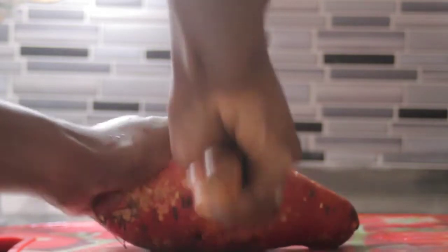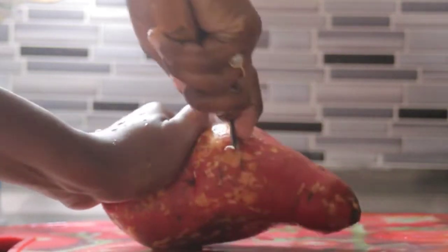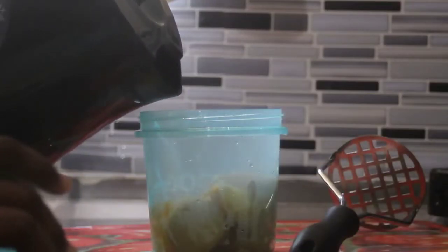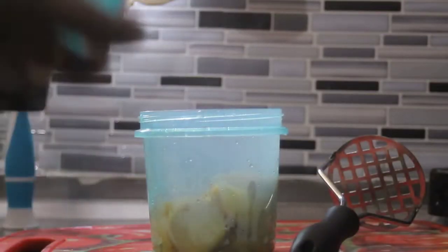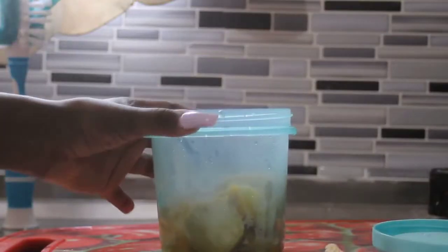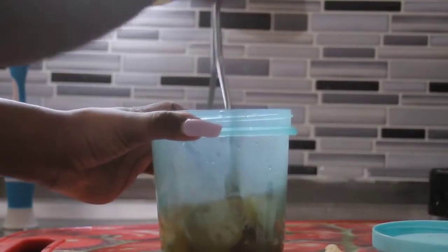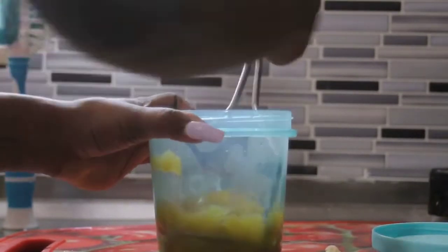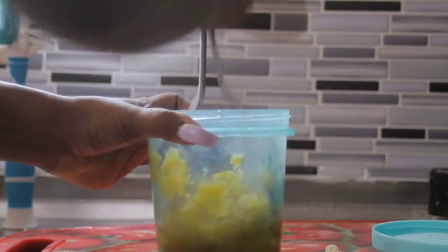So I also do chewing motions while I stand next to them, because you can't leave them alone, not even for a minute, in case they start choking, whatever the case is. So I stand right next to them and I watch them as they eat. That's very important, not to leave your baby, because sometimes they can choke silently and you don't want your baby to choke, so always stay right next to them.